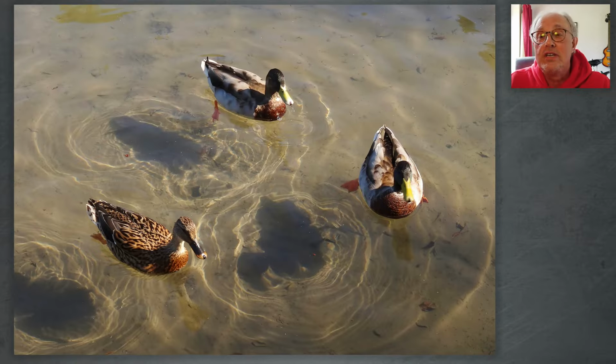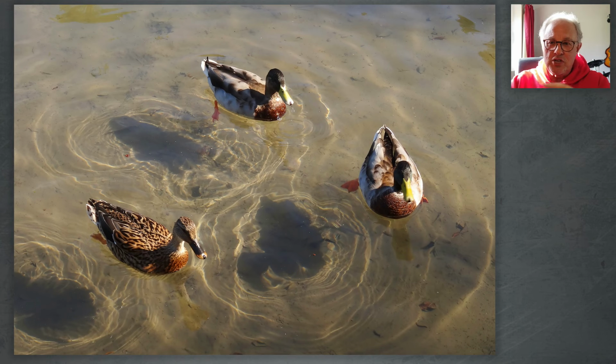The obligatory ducks. But what I liked about this is because the water is so shallow, you've actually got the shadow of the ducks, and you can even see the shadow of his feet on the one on the right there. Looks really funky. 2 males and a female. Are they trying to court? But yeah, a couple of ducks.